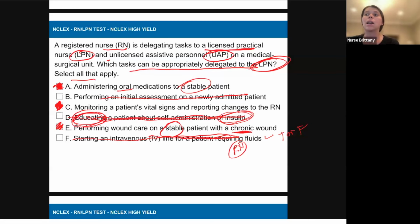LPNs can monitor vital signs and report any changes to the nurse. So that's fine. I would keep that. Nice job. Option B, performing an initial assessment on a newly admitted patient. No, I wouldn't go with this. Nice job. Why wouldn't we go with this one? Whose scope of practice is this within? An RN, not an LPN, exactly.